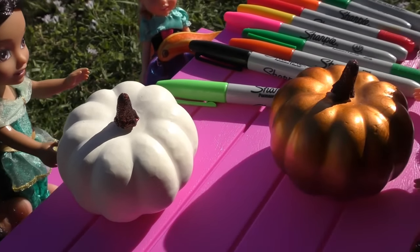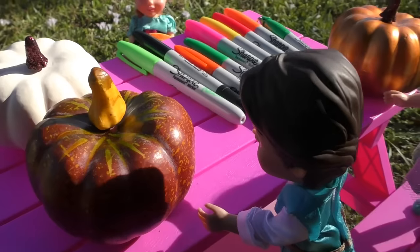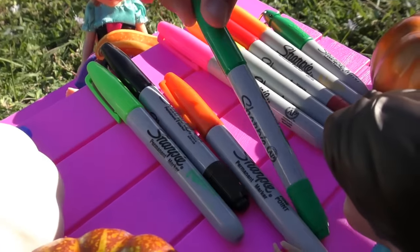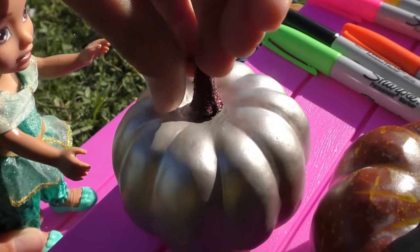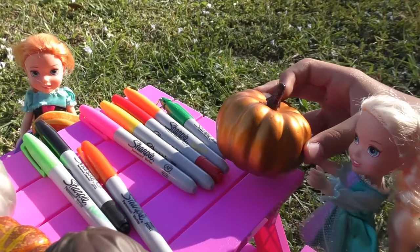Elsa, your pumpkin gives me an idea. Okay, I brought my orange-yellow pumpkin. What should I draw on it? How do you like it, Elsa? I made mine sparkly silver. Ooh, look at that. Yep, silver and gold.